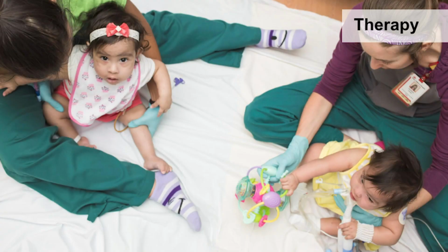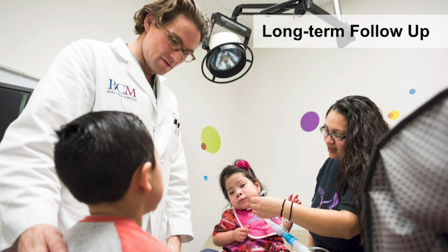Therapy is always important in so many of these children and kids, and the long-term follow-up. These kids are up and walking now, but here's a little update for you.